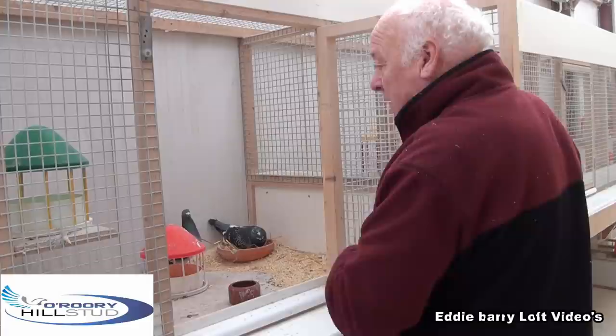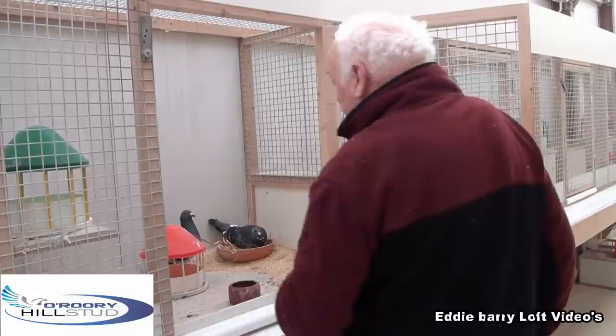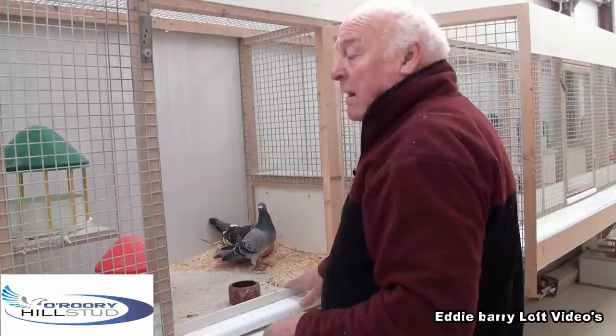Those there again were bought in 2014 from Chris van Massenhoven. All those ones that I had bought from Chris have been grandchildren of Staffan, the Good Red, the Broadway, the Good Red, the Dunker, Leo.